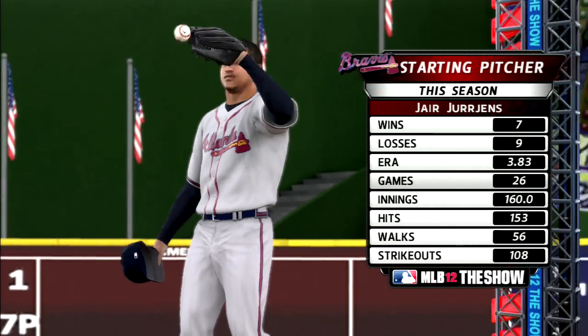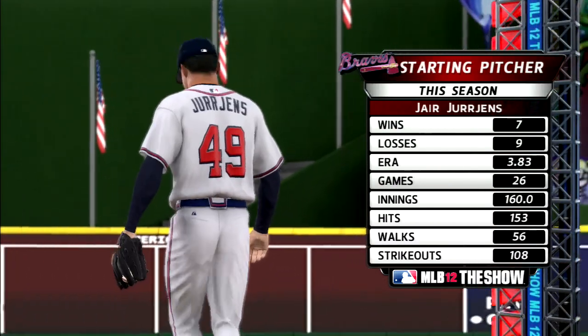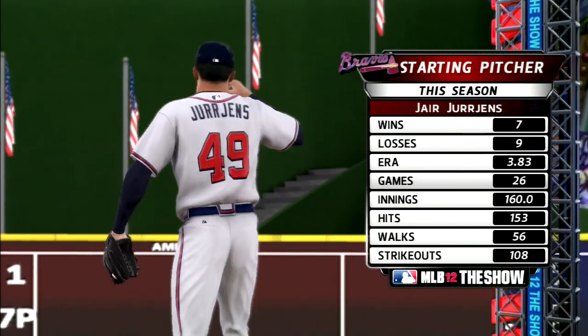Jair Jurgens will be on the mound to face them. And this is a guy that needs to establish the inside part of the plate because his stuff is such that he'll have a hard time getting by if he doesn't mix in location well.